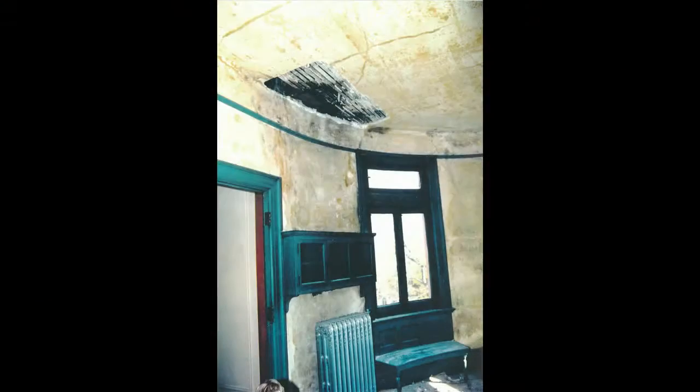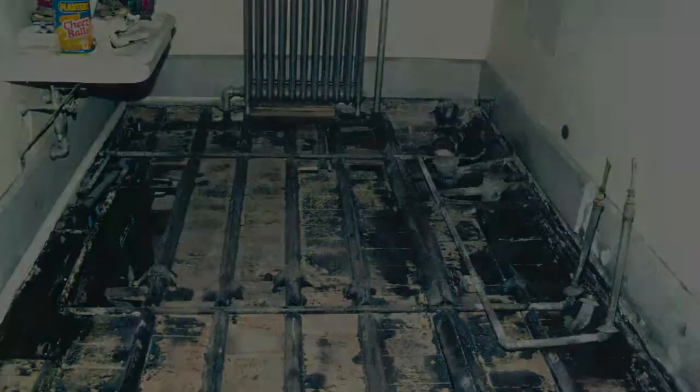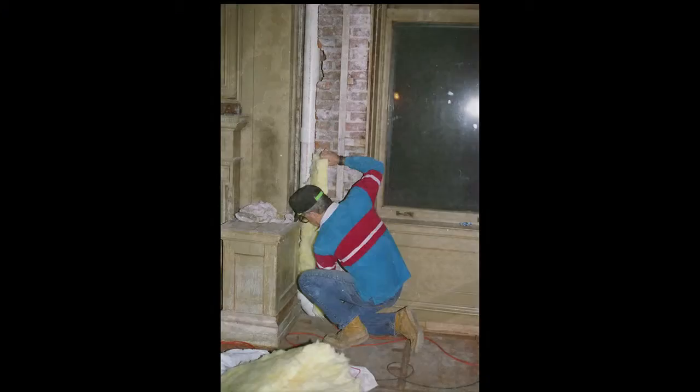It was structurally fine, but the roof was leaking, had been leaking for years. The downspouts, well, they all got stolen, but before they got stolen, they were full of mud, I think, because they'd never been cleaned out. So every time it rained, water would cascade down the downspouts and get into the house and ruin the plaster walls.